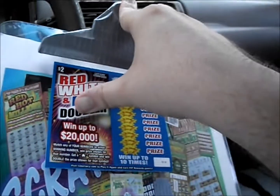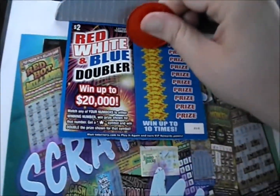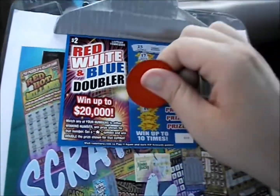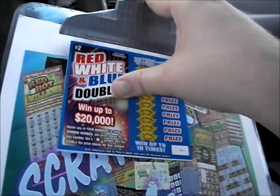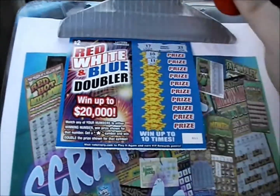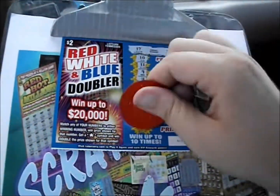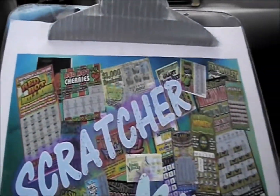We've got 23 and 2 this time. 17 and 25. 18 and 6. 14, 26, 11, 10, 28, and 9. So nothing on that one. Flip that over. We got 17 and 23. There's 10 and 11. 9 and 4. 25, 20. 27, 6. And 7, 16. So a pair of duds there. We're going to throw those aside.